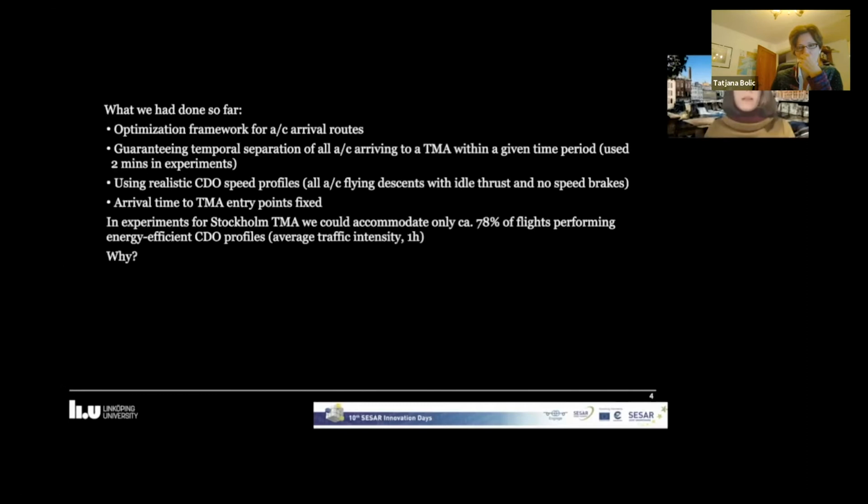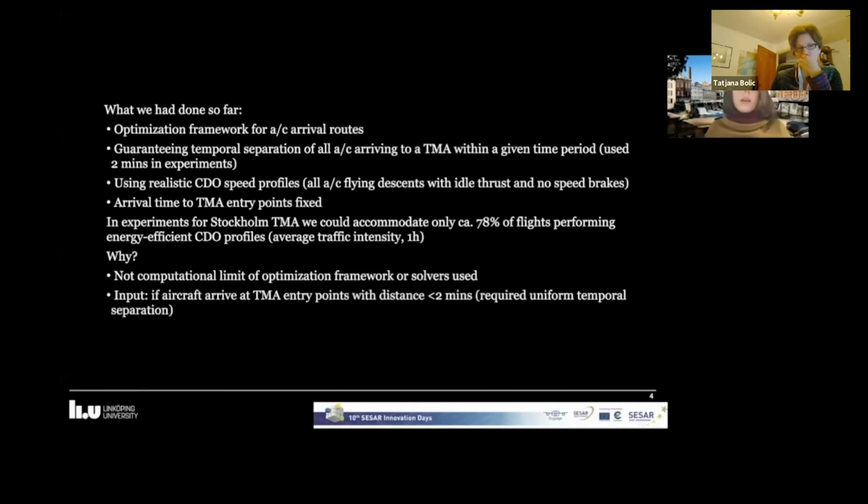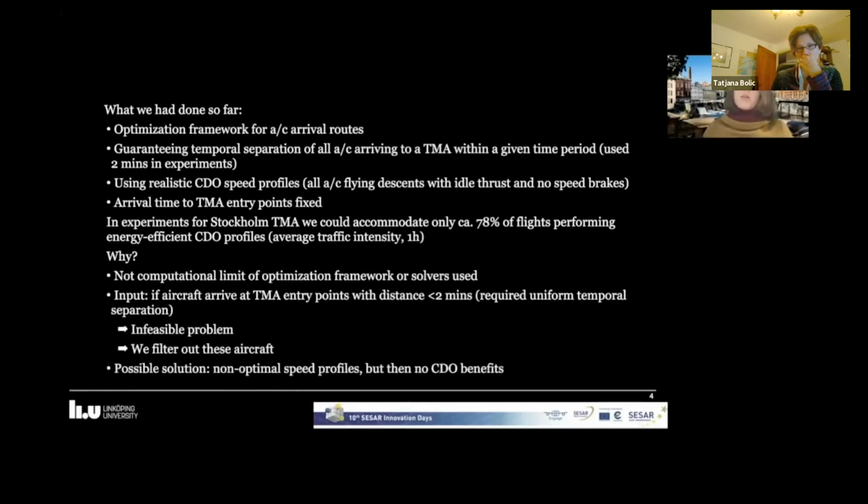So why is that? It's not because of some computational limit of our optimization framework or the solvers that we use, it's because of the input. Aircraft arrive to the TMA entry points with less temporal separation than those 2 minutes. So that directly makes the problem infeasible, and we had to filter them out. Of course, what we could have done is to allow non-optimal speed profiles, and then we also would lose several of those nice CDO benefits. So we'll suggest to do something else today.